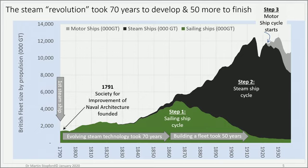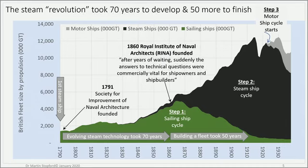Interestingly, the first shot at setting up a Naval Architect Association was in 1791. It didn't do very much, but in 1860, RENA was set up, and I think, as they say in one of their publications, after years of waiting, suddenly the answers to technical questions were commercially vital for ship owners and shipbuilders. They wanted the information, they needed it, and I think we're again coming to perhaps a parallel position in the next revolution that occurred in the 1860s for steam.